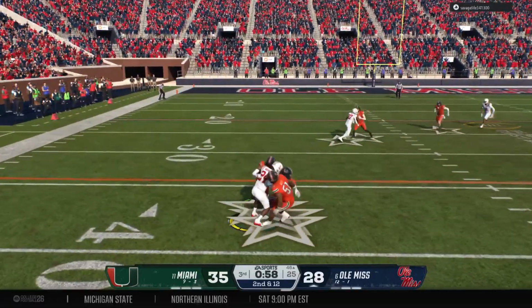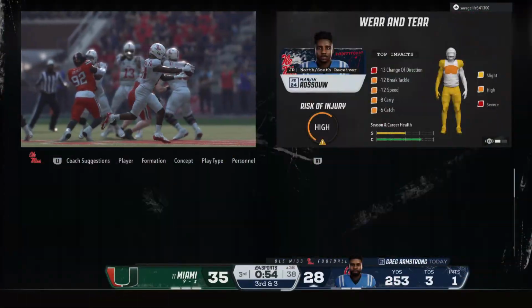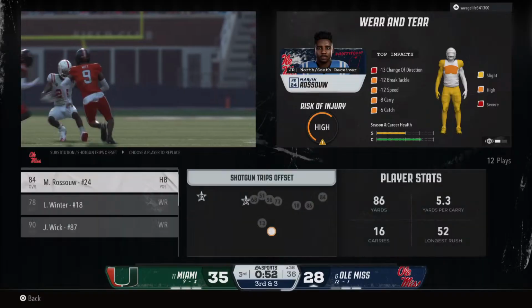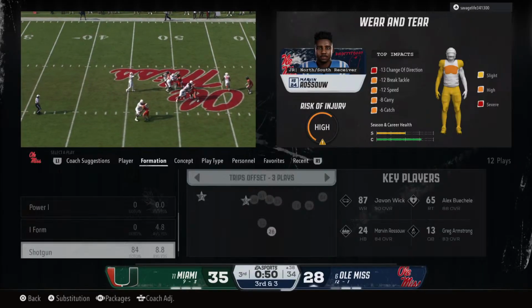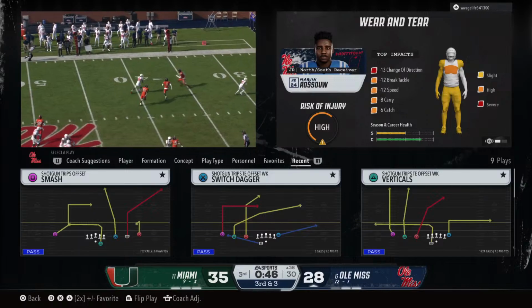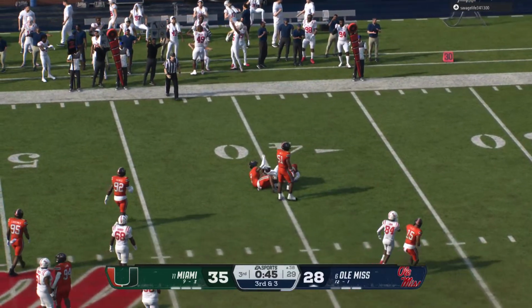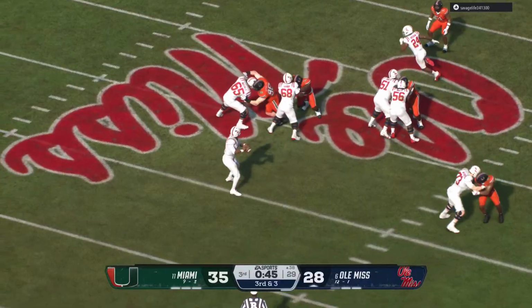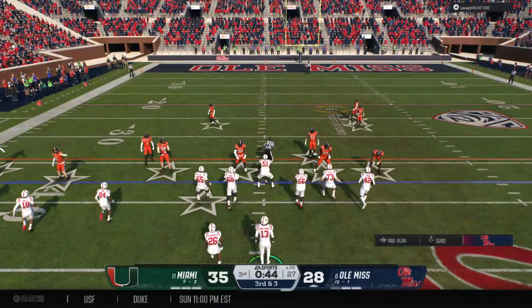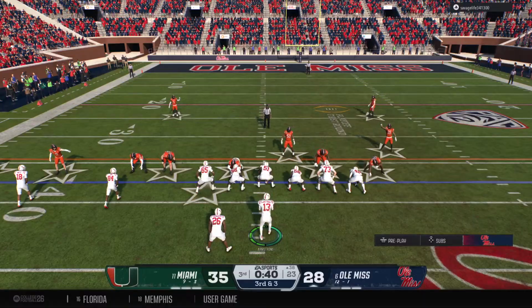Finds an open target on the left side. They stop the receiver, but that's a solid gain on that play. Well, the running back that time just kind of sneaks out of the backfield and shows his hands on that nice catch. Come up on third down. Solid drive. Defense trying to get off the field here.